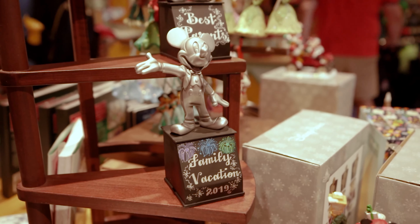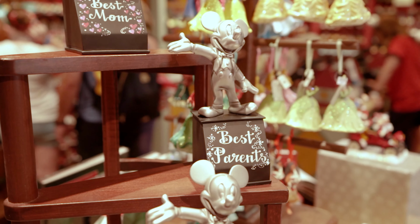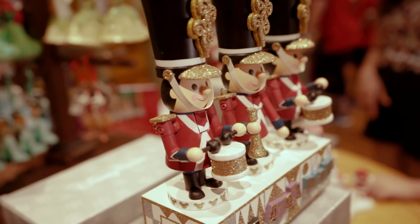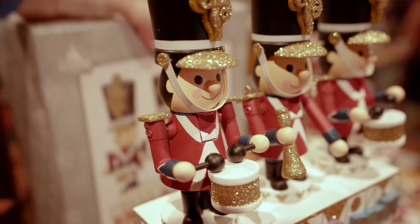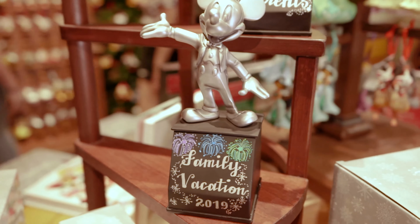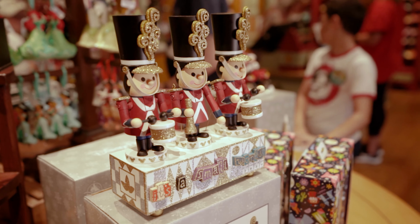Family Vacation, if you need a trophy for your vacation, they got that. Best Mom. Best Parents. That's a cool music box type thing. I mean, it's not really a box, but it plays It's a Small World. That's actually really cool. Which is that thing? $100. And these statues are $30. So $30 for a trophy of being on vacation. $100 for some It's a Small World nutcrackers that play music. I actually really like that though. A big Christmas decoration around the house.